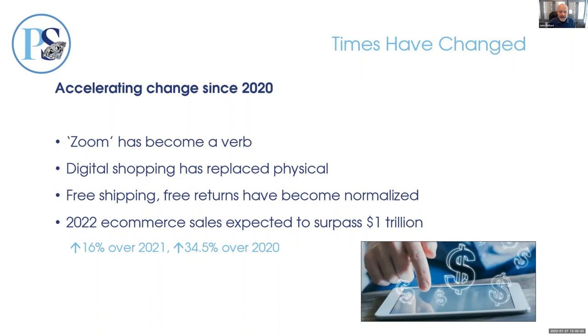Zoom has become a verb, changing how people and even institutions meet and conduct business. Digital purchases have replaced many face-to-face interactions, from items at a grocery store to auction items at Sotheby's. Sellers in all sectors have developed better online product representation, imaging, and shopping functionality. Free shipping and return policies have become normalized across most sales now. And even if we ever return to pre-pandemic conditions, e-commerce sales are expected to surpass $1 trillion this year.